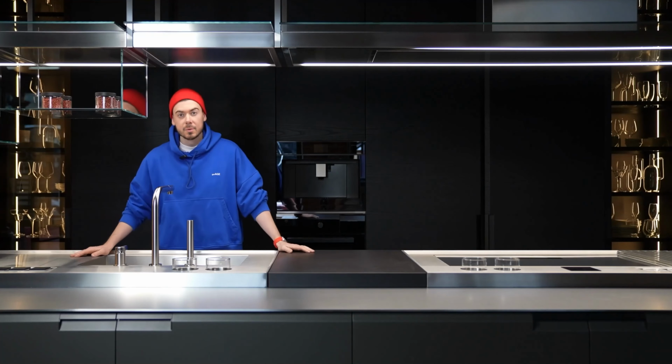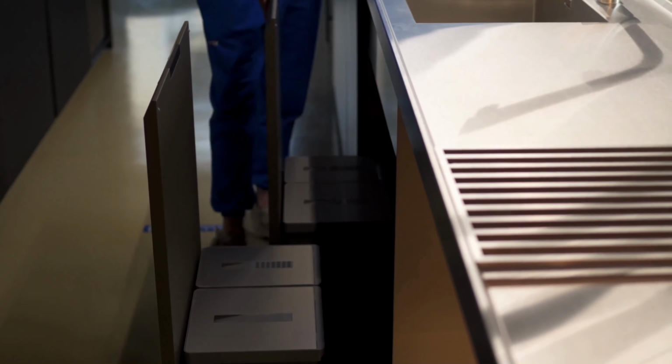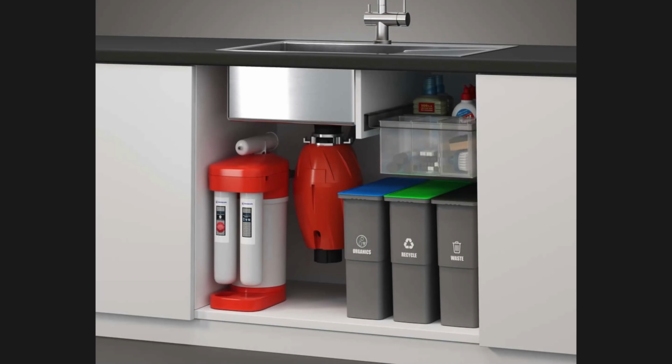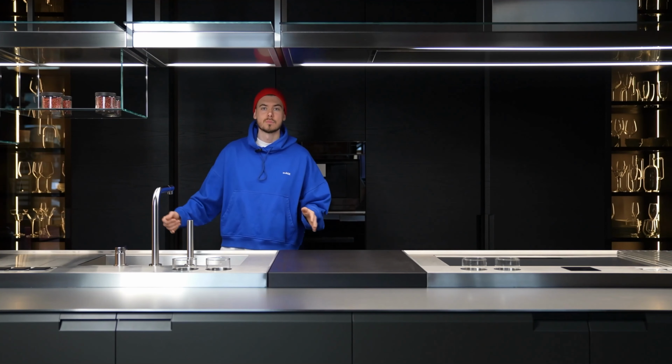In this kitchen, for example, the cabinet under the sink is 1 meter long. A huge 1 meter long cabinet, you can fit a lot of bins here, but 1 meter is actually too much. It will be enough to have a cabinet of at least 800 millimeters, and everything will more or less fit in. But if you have a big family and need more rubbish bins, well, do make it larger.